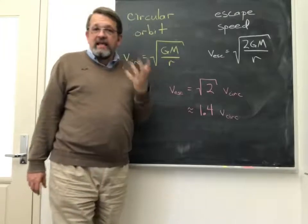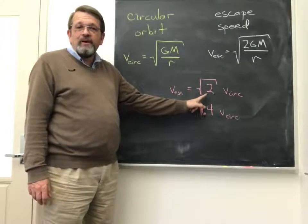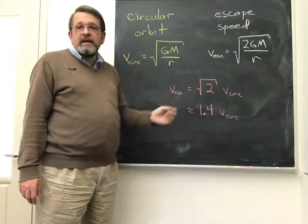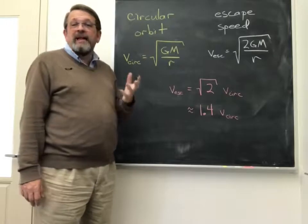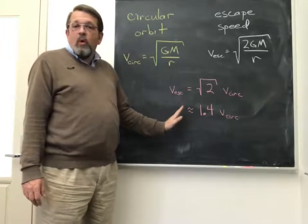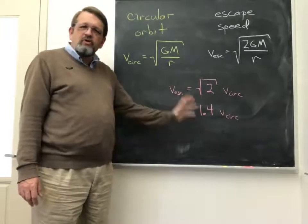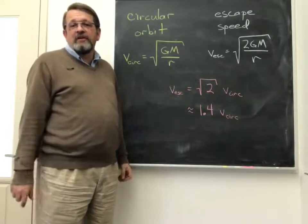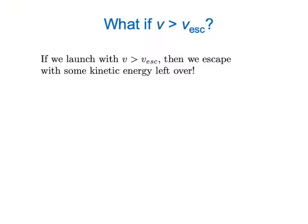Which means that at a given distance from a planet, the escape speed is always equal to the square root of 2 times the circular orbit speed. Near the surface of the Earth, the circular orbit speed is about 7.9 kilometers per second. The escape speed is about 11.2 kilometers per second, which is the square root of 2 times 7.9. It's about 40% larger than the circular orbit speed. The square root of 2 is about 1.4. So this is a good rule of thumb, that the escape speed is not quite half again as much as the circular orbit speed.